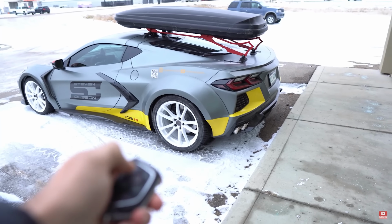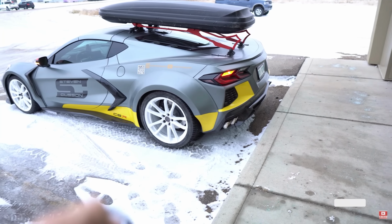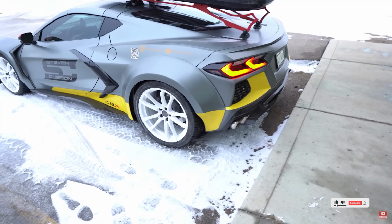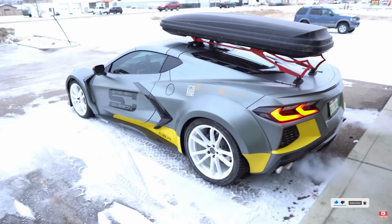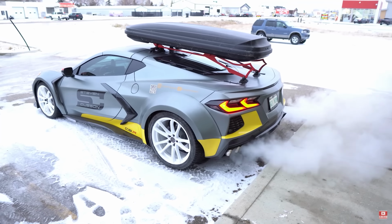Ever wondered what a C8 sounds like in -10 Celsius? Woo! It's got some bark to it! That's what I'm talking about.